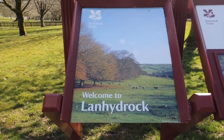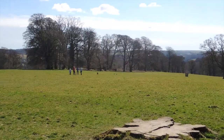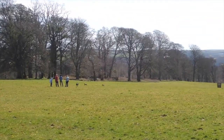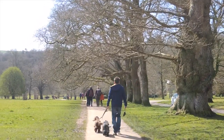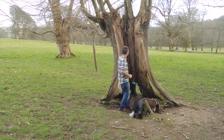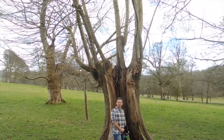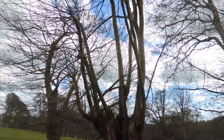Welcome to Lanhydrock. Lanhydrock's parkland is free for you to roam or to picnic wherever you fancy. As you venture away from the defined footpath, you'll encounter some fantastic ancient trees up to 700 years old. So this is a hollow lime. Literally has no centre. Is that standing like that? Is that right? How does it even stand up?